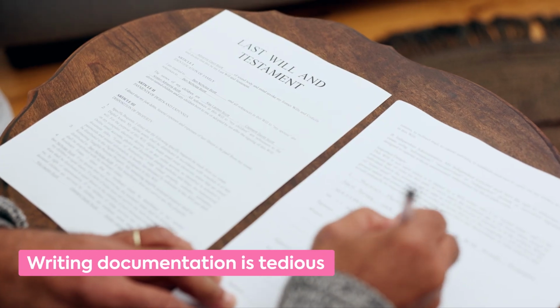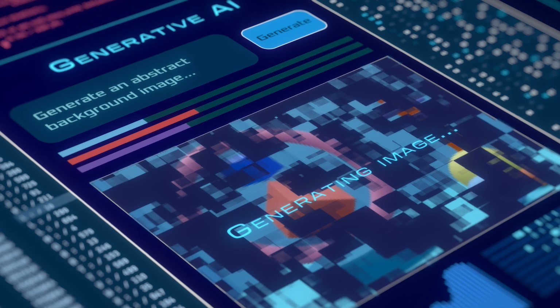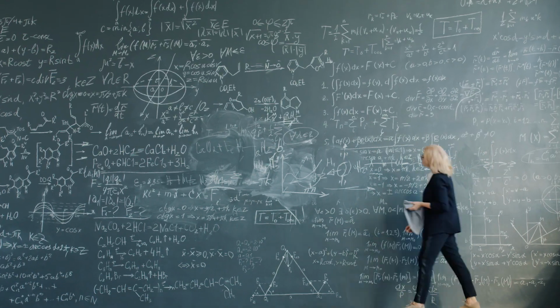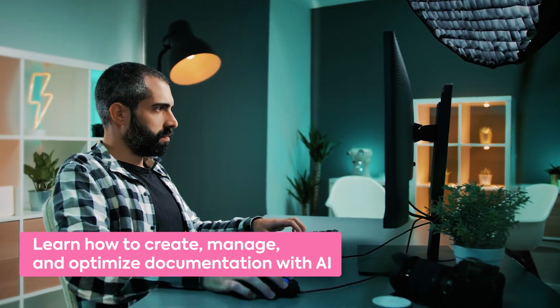Writing documentation is tedious. It takes forever, it's repetitive, and honestly, you'd rather be doing literally anything else. But what if AI could handle the boring parts for you? Imagine cutting down hours of work into minutes. Today, we're exploring how AI can transform the way you create, manage, and optimize documentation.